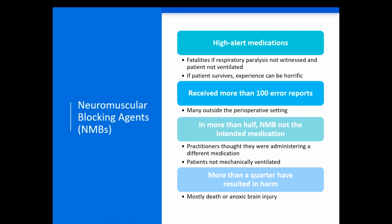And then more than a quarter of these events have resulted in patient harm, mostly death or anoxic brain injury, because of the catastrophic nature of not recognizing that an error happened and the patient's inability to breathe.